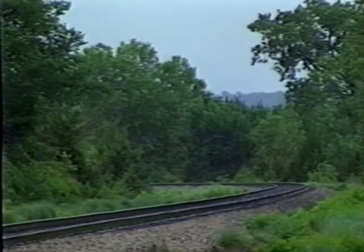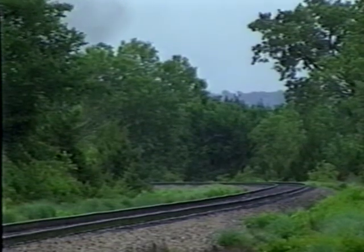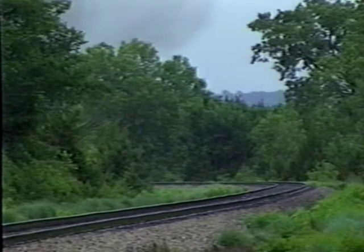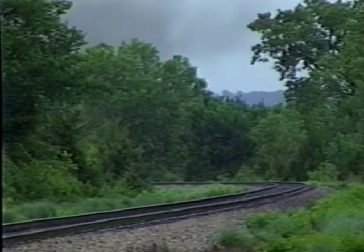Just east of the siding at Casey, at milepost 467, the rain is getting heavier, but we are not about to give up on this spot, as it promises to be a spectacular sight, as 1522 works hard, rounding a curve and climbing a 1% grade.